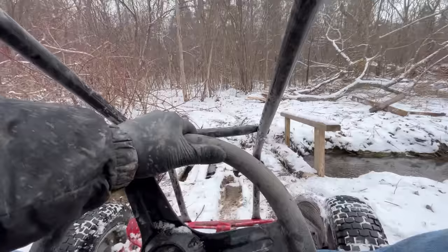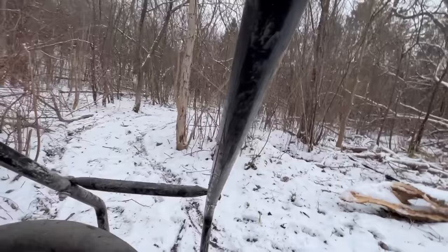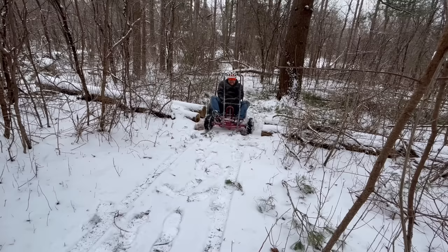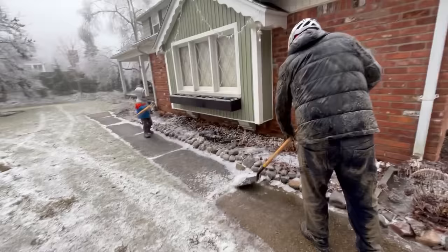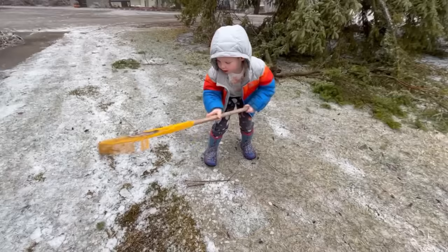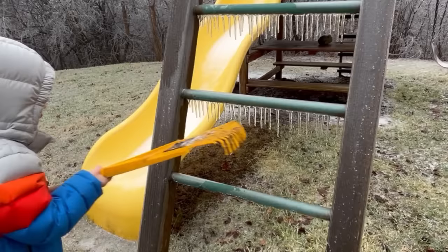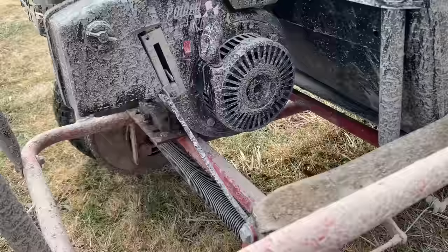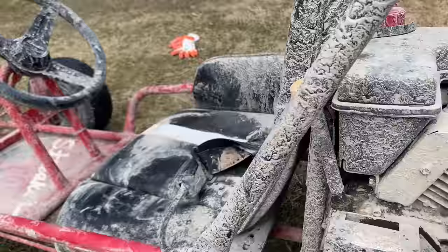Dad is back on the trail. It's fighting for traction back up the hill. Dad's gonna need a bath. But first, scrape some ice from the walk. The rake doesn't work on the concrete, but it does work on the grass. And the playset. You know, I think it was in better condition when we found it. We'll need to do some pressure washing in the spring.